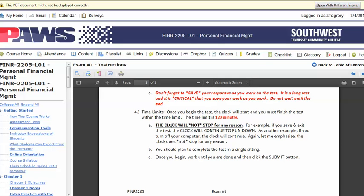Now, once the clock begins, let me say this again, you cannot stop the clock for any reason. If you close the browser, if you log out of Pause, the clock is going to keep on ticking. So that 120 minutes is going to count down. Think of it this way.